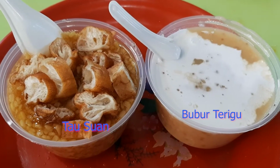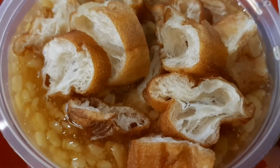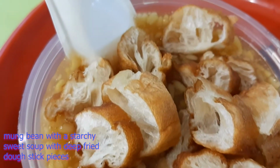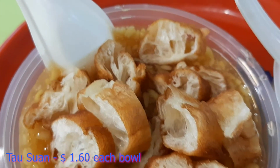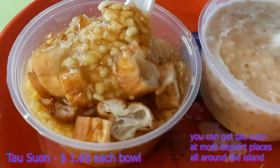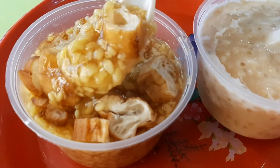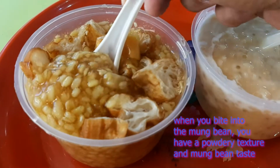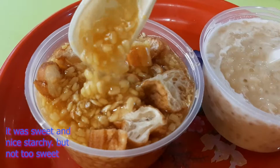The one on the left here is called Tao Suan, which is mainly split mung bean in a starchy sweet sauce, and on top of it you have some deep fried dough. So when you bite into it, you have a combination of something like sweet and salty together with the mung bean texture and the starchy sauce, which is quite yummy, quite appetizing, quite delicious. A very interesting dessert. Looks a bit starchy here, but very appetizing.